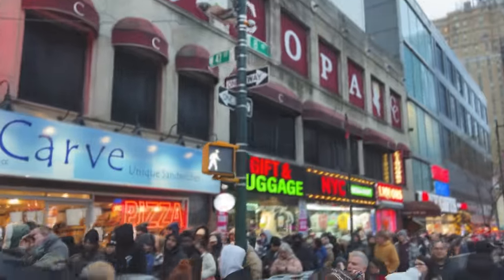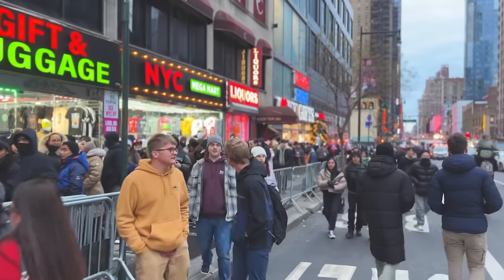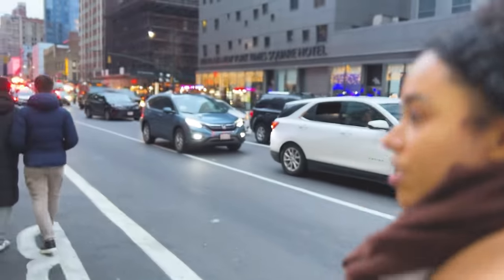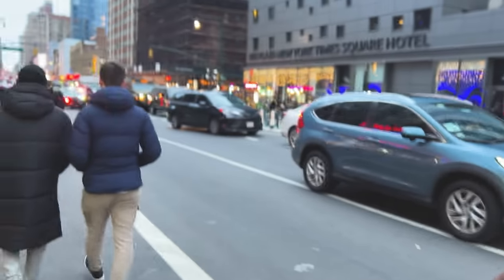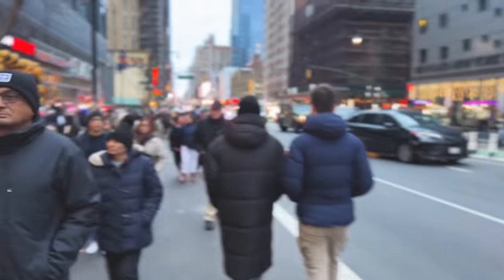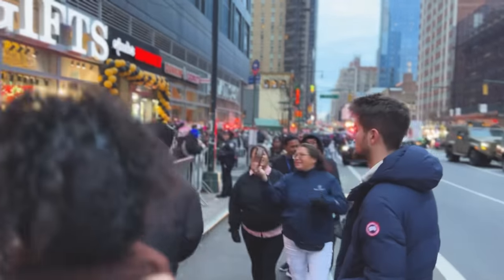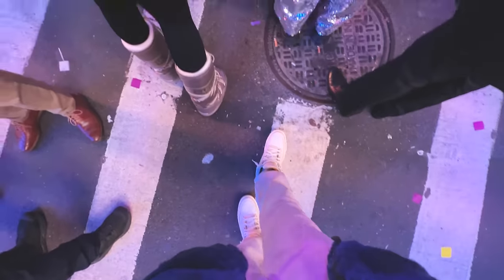Every block. We're on 8th and 47th right now. It is thick. How many people do you think are out here? Thousands, hundreds of thousands, I think with both sides. Because on the other side, remember too? This is crazy, y'all.